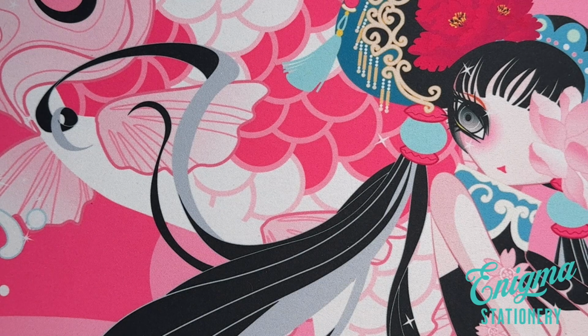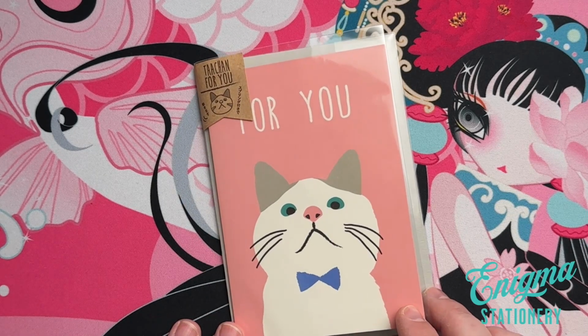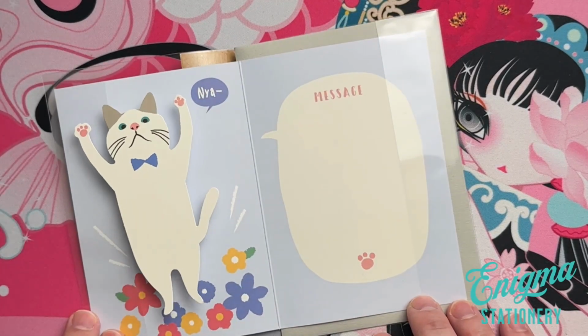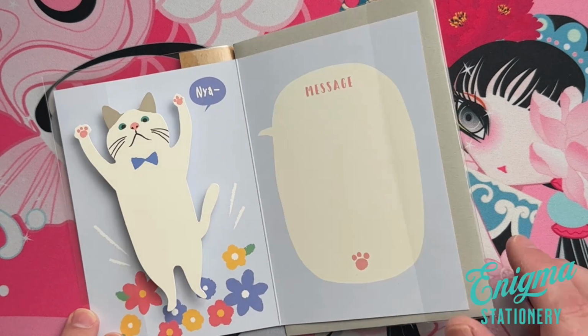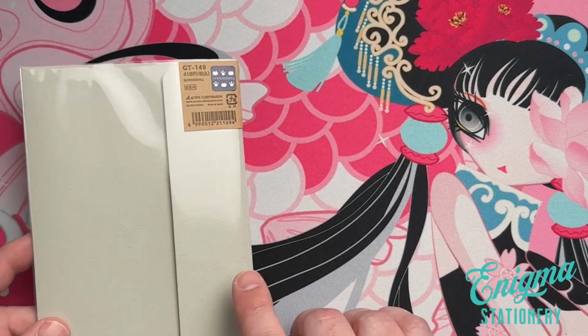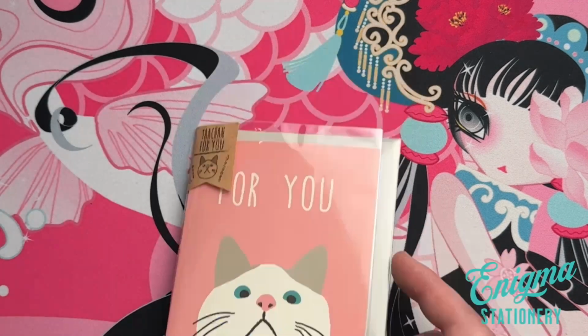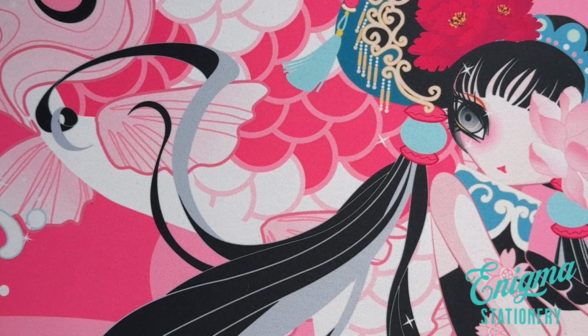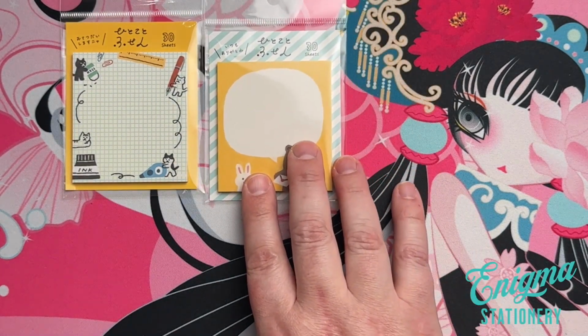And then we've got some letter sets and cards on the shop. And we saw this card and said, oh, we're going to have to add this one, with the little 3D kitty on the inside on a spring. Nice little bounce. And then of course it comes with the envelope as well. That's a fun one. And then you can never have too many sticky notes, we don't think. So here are a bunch of new sticky notes.